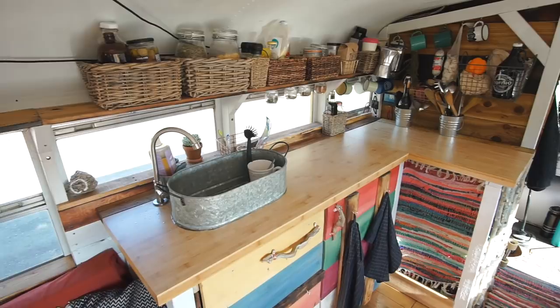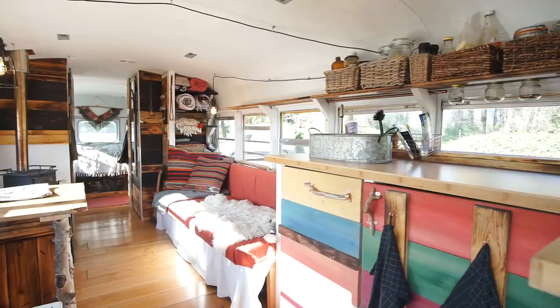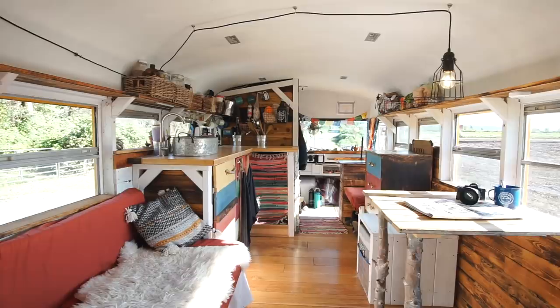It's definitely such a great feeling to wake up in a space that you've built yourself. It's really special when you know that you've touched every single piece of wood in here and you know all the little nooks and crannies and you know how things work.